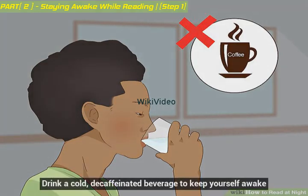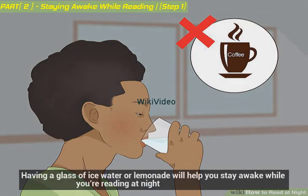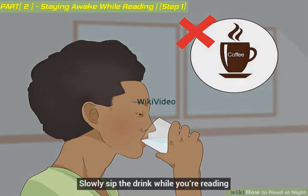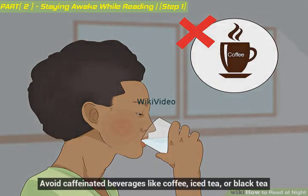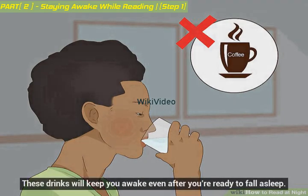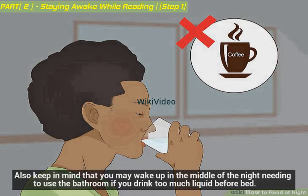Drink a cold, decaffeinated beverage to keep yourself awake. Having a glass of ice water or lemonade will help you stay awake while you're reading at night. Slowly sip the drink while you're reading. Avoid caffeinated beverages like coffee, iced tea, or black tea. These drinks will keep you awake even after you're ready to fall asleep. Also keep in mind that you may wake up in the middle of the night needing to use the bathroom if you drink too much liquid before bed.